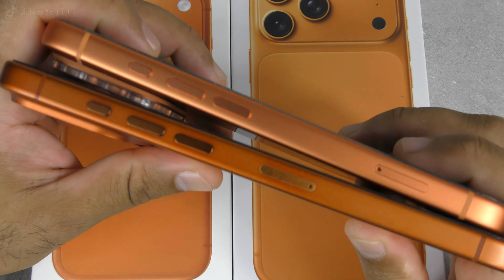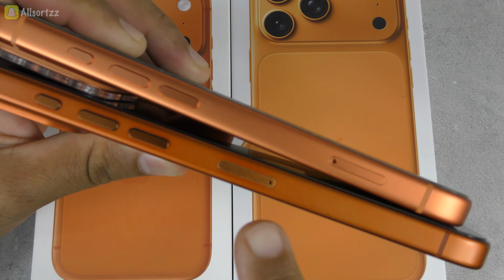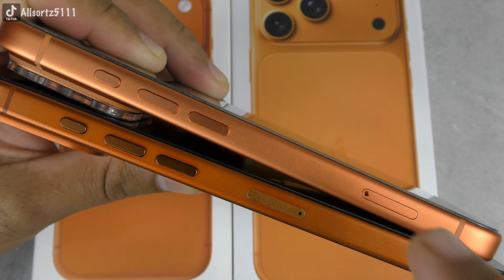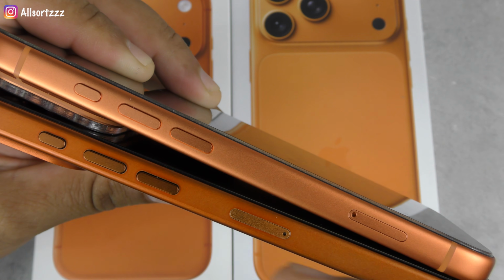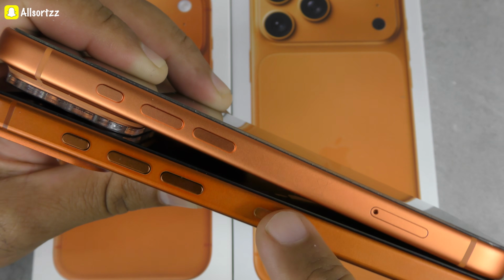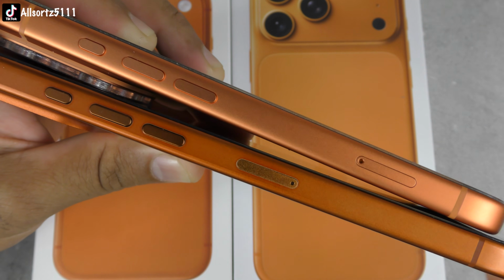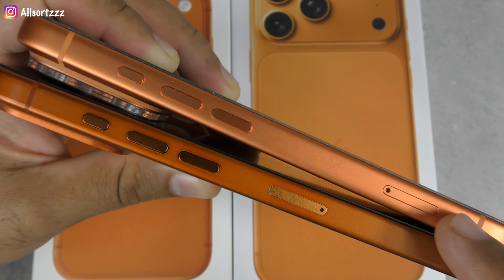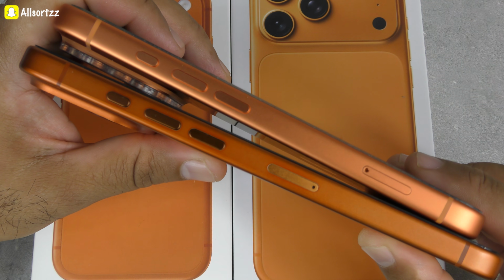One thing you need to look out for: the top one is the original, the bottom one is the fake. Now you've got to see the SIM card tray. I know it's darker on the fake one compared to the original, but on the original, it will be placed at the bottom of the phone with the hole facing upwards. With the fake, it is placed in the middle of the phone, but the hole is facing downwards. If it's facing downwards towards the charging port, it's a fake. If it's facing upwards towards the volume rockers, it's original. So that's definitely one to look out for with the real and the fakes.